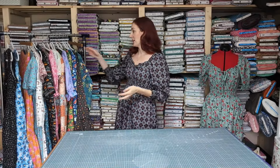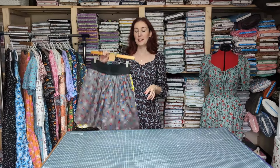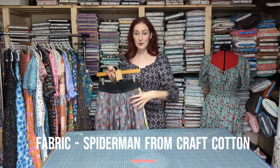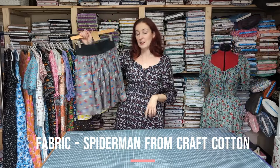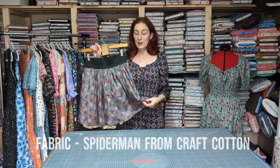So, talking about themes, I made some clothes for going to Disneyland because it would have been rude not to. In Disneyland Paris they've obviously got the Marvel section as well. So I made a Spider-Man skirt, and I have to say it has been one of my favourites.